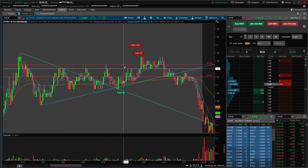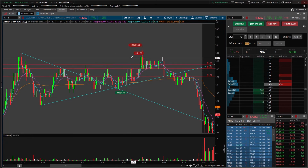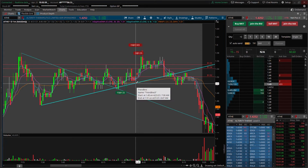As you can see, there's a huge resistance here. You can see all the resistance there, and it kept getting rejected. And then I was hoping it would break here. So I saw all these key resistance levels and then this nice support line it had going up. So my trade plan here was buy it if it broke over here for the confirmation it has the chance to keep going up. And then this trend line would be my stop.